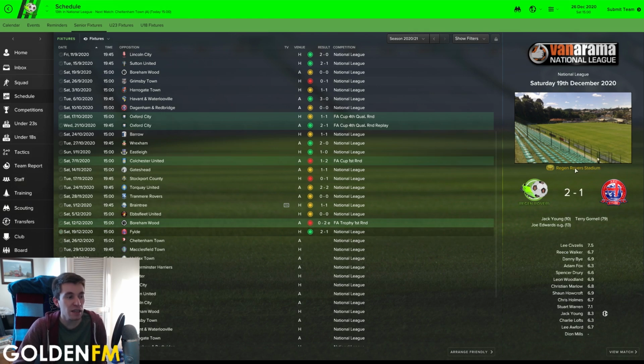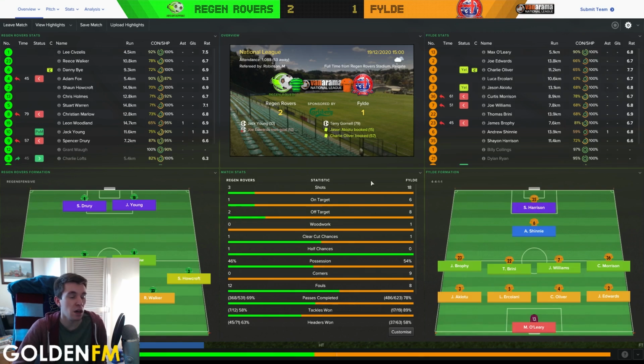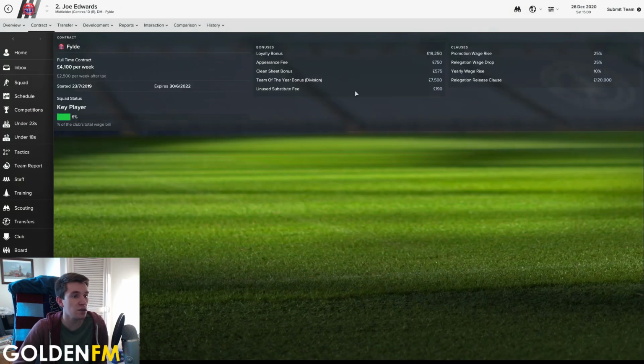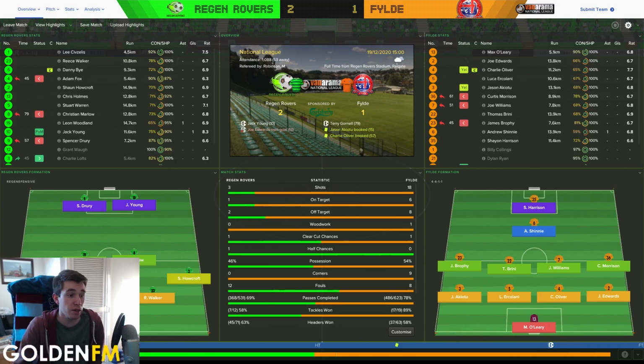We finally managed to win our first game since the 1st of November. So we went from the 1st of November to the 19th of December without winning a game. But finally, we beat AFC Fylde, getting revenge for that first day of the season, remember. Defeating the likes of Joe Edwards on his ridiculous contract of £4,100 a week. Why are they paying him that much? And they've really dropped down the table. It was a bit of a smash and grab, though, as you can see. They had 18 shots to our 3.